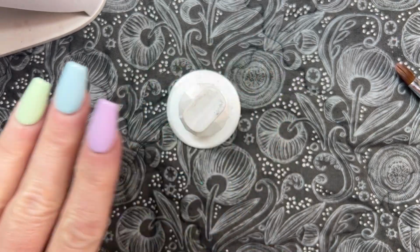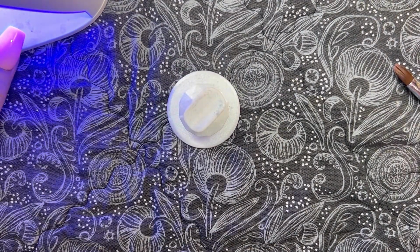Pause for reaction because look how pigmented these polishes are, especially for pastels, right?